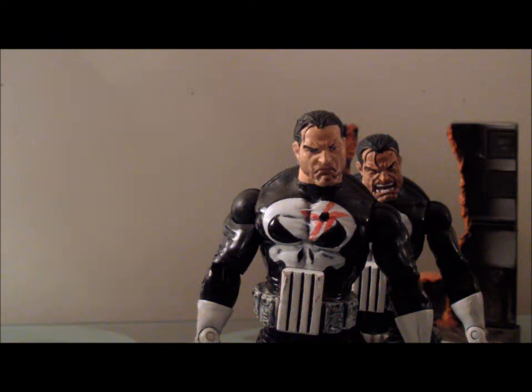And you must ask, well, if you love this action figure so much, why doesn't this go at number 1? Well, I just have to remind you that this top 10 is based off my favorite action figures, not my favorite characters, but my favorite action figures, the ones that really just sparkle to me. So number 2 goes to Punisher, but number 1, I'll show you in just a minute. Okay.